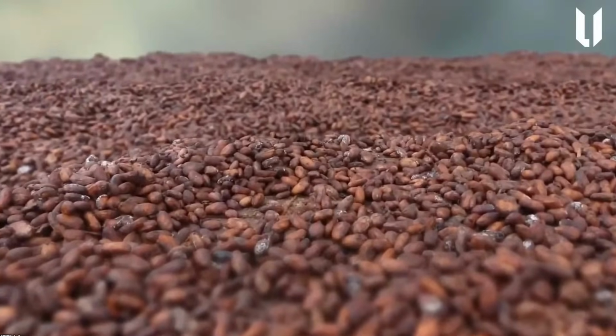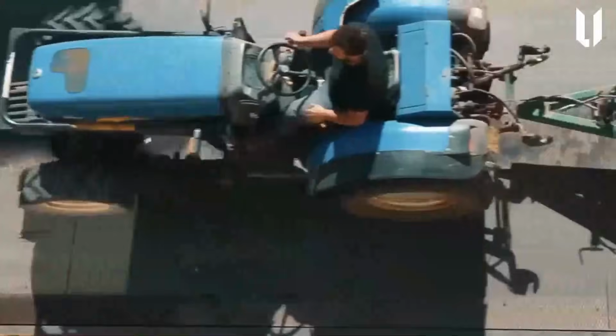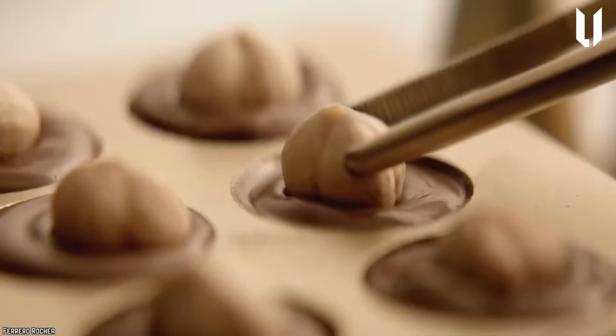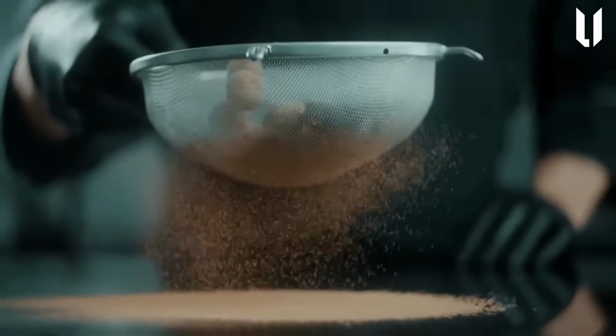Typically, cocoa beans contain approximately 50% cocoa butter. To reduce the beans into a liquid form, they are roasted, and the cocoa butter is often extracted for use in other chocolate products. The next key ingredient is hazelnuts, which are inspected to ensure they meet high-quality standards.